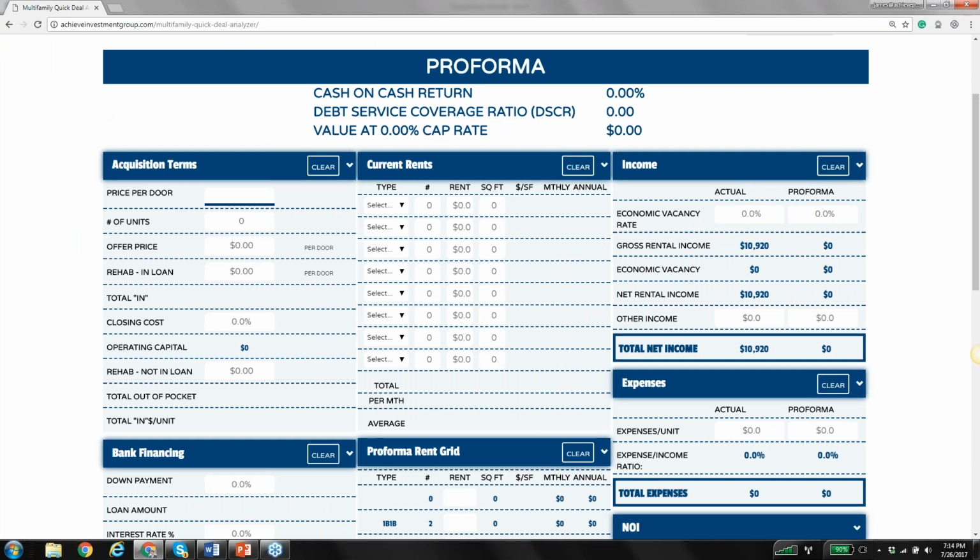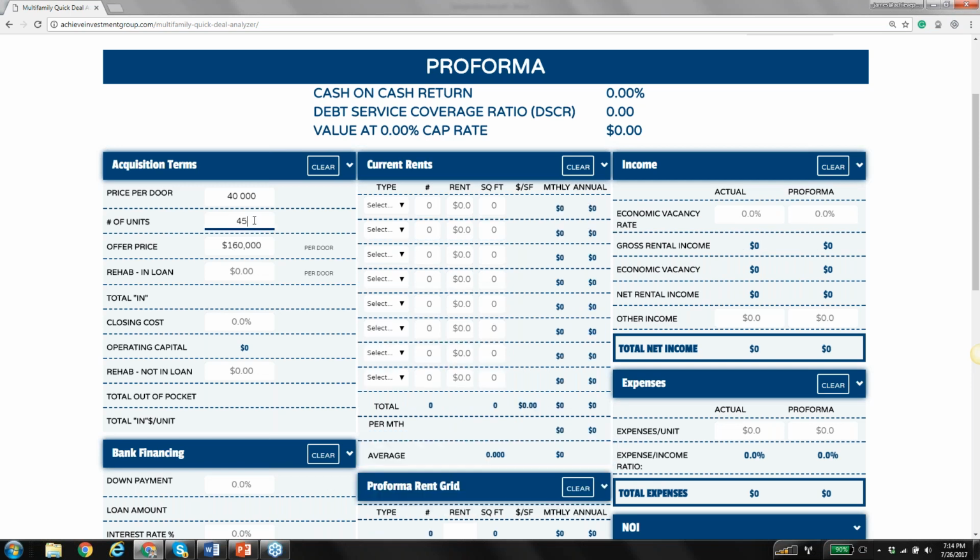So let's say, for example, the seller or the broker is offering you, let's say, $40,000 a door. And this was a 45-unit property. So you can just keep on entering this. So it comes to 1,800,000.